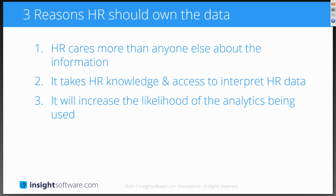And as soon as they start to develop and build their own analytics and reporting, the likelihood of them using those reports increases, and you're not building stale reports anymore, because the HR person is able to build and adapt the report as the business changes. As the business is dynamic over the years, they'll be able to adjust those reports to meet those changing business requirements.